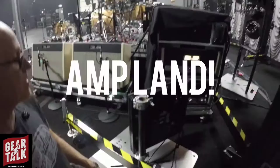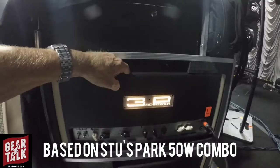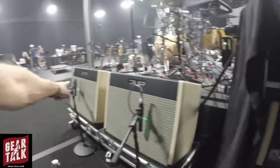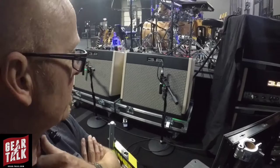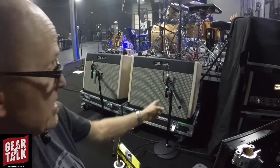So my amp rig. This is my own signature amp, the Majestic 40, which is based around the sound of my Park. And then this is a Dual Citizen. I'm using the AC30 side of this to go in pairs with that. So this one's on the left over there, and the AC30's on the right. I started using two amps not for a stereo thing, but just for a blend. And then the happy accident is when you throw a stereo effect on it, it goes nice and wide.